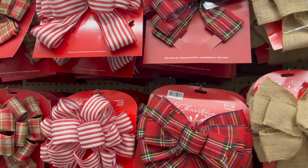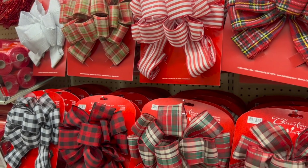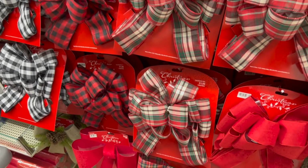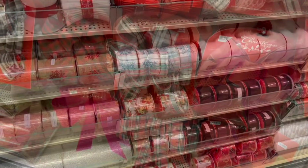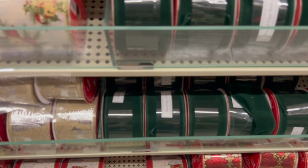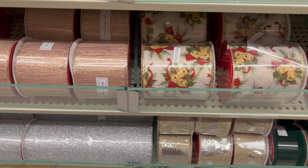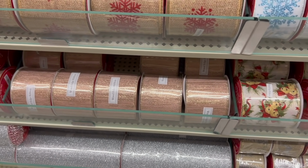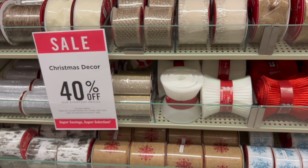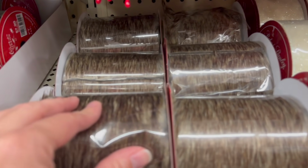They also had tons of pre-made bows for a really great price if you don't want to make your own. Just around the corner, you have tons and tons of ribbons to choose from. You have ones that are wired, some that are not, some that you can use for beautiful packaging. Others you can use to embellish your trees as well as your garlands. You can make your own bows. I mean, the choices are endless.